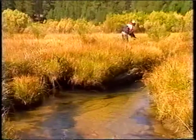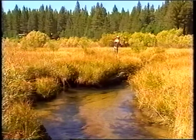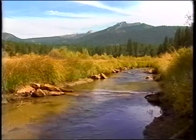Instead of piping sediment out to the lake, we're putting water back on the land, we're rewatering the meadow, we're growing vegetation, we're depositing sediment where it belongs on the land, not in the water. So we're helping Lake Tahoe. We're restoring fisheries. We're restoring wildlife habitat, like waterfowl habitat.